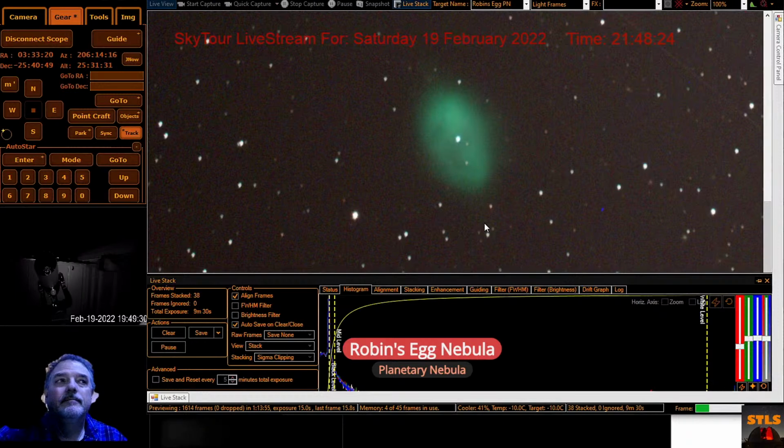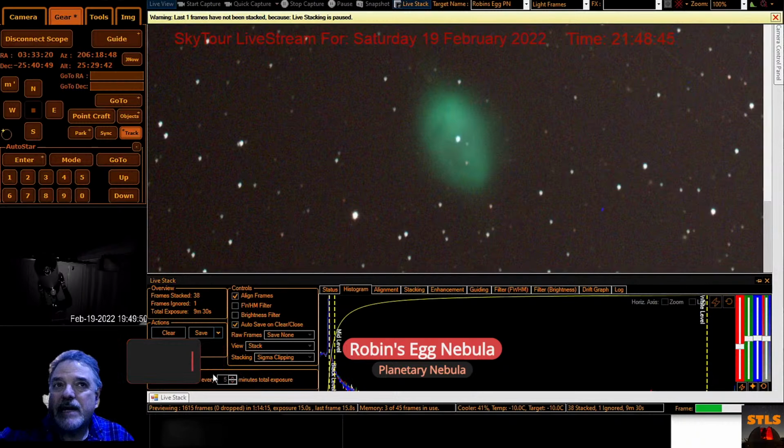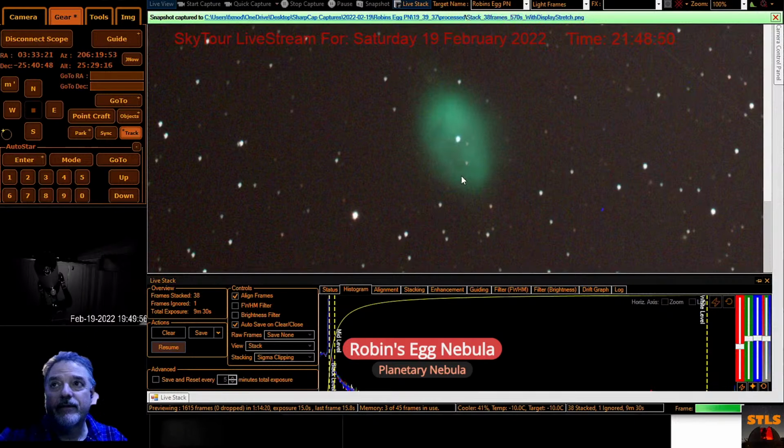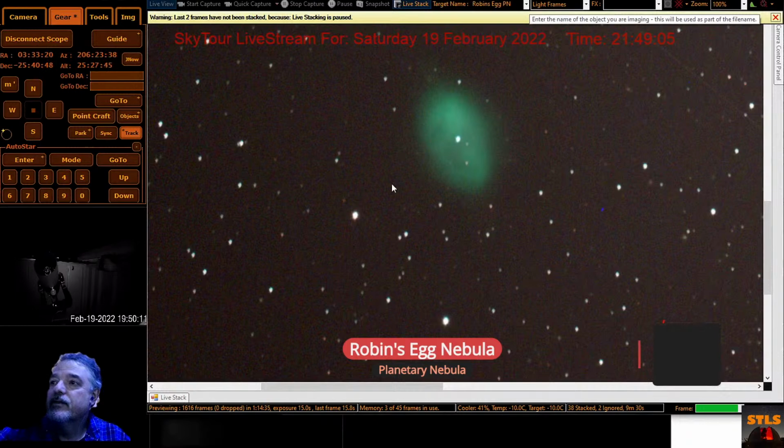All right. Well, we're going to pause it here with 38 stacked, and we're going to save this. You see the green bar across the top? That's our FITS file, the astronomical file format that we use. You can get a free viewer to look at that, but you don't need one, because I'm also saving the PNG file that you see right there. That's the regular graphics file. It's this image exactly. So you actually get to see this in just a few minutes. And I put the name of the object we're looking at right up here, and that gets appended into the file on the server.